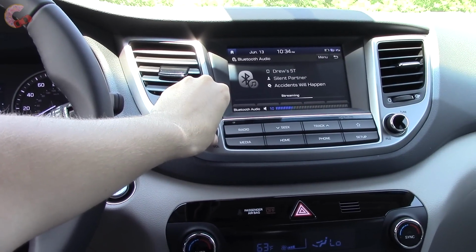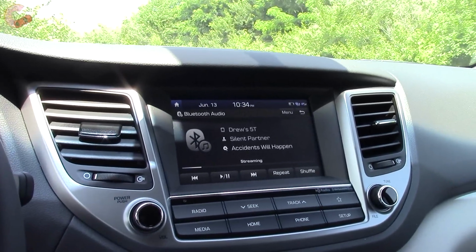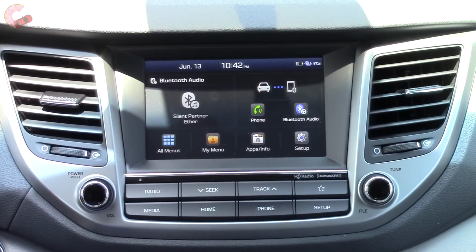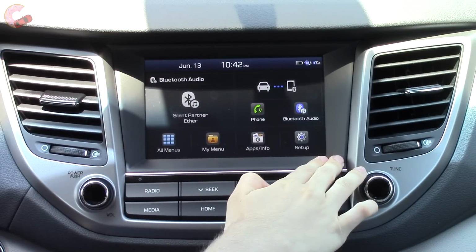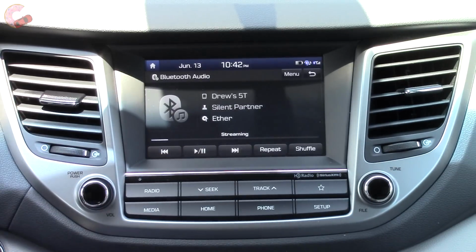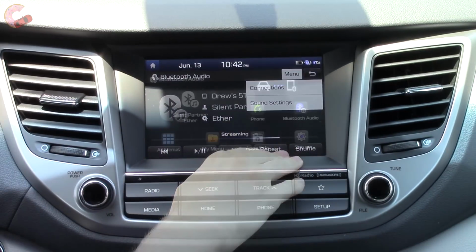Sound quality is surprisingly good for a bass system. And that brings us to the Hyundai BlueLink system, so let's take a quick look. This is the home screen, which can be customized to show pretty much any app you'd like. You can click on certain parts to jump to them. I currently have my phone paired through the standard Bluetooth and can play, pause, and skip tracks straight from here.